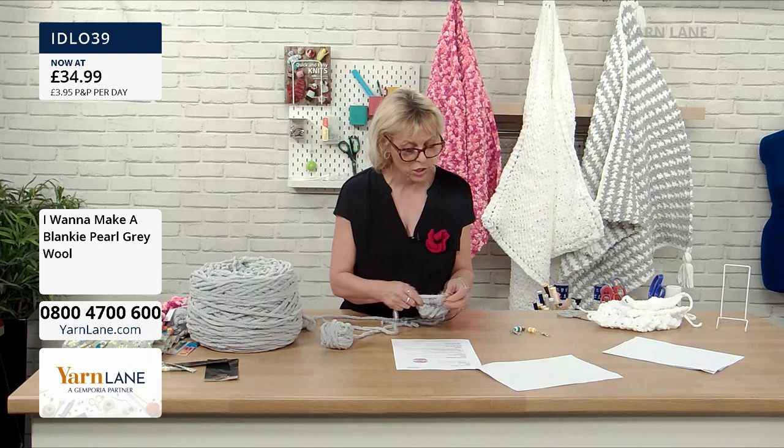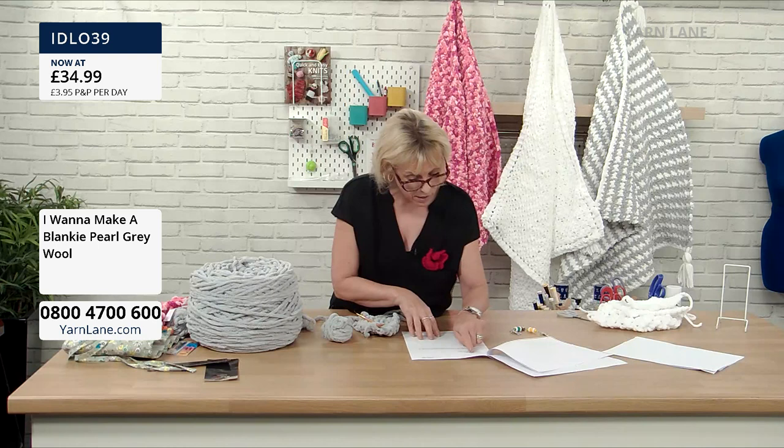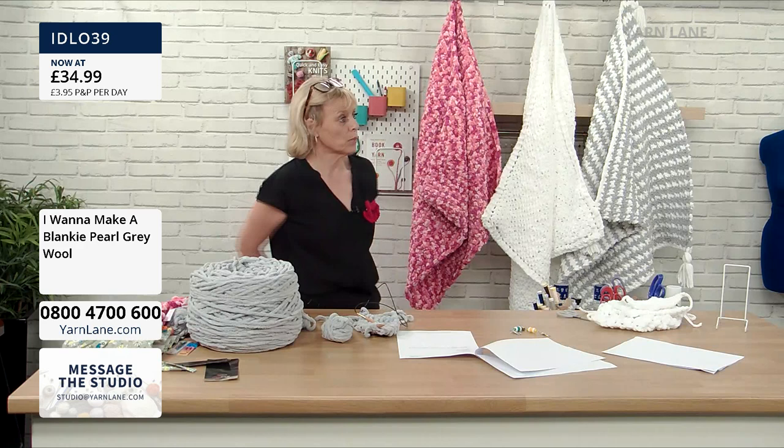And then you just keep doing that row again and again and again until you get to 3. I think it says until you get to 3. And then I think you just, oh yes. So the last one is once you've got to 3, you just put them all together and job done. And then you sew in your ends, which I forgot.